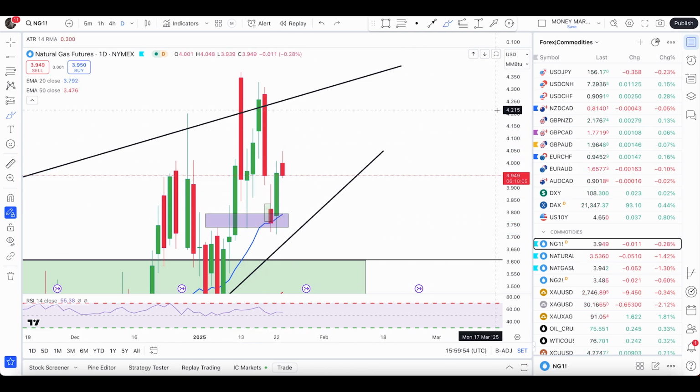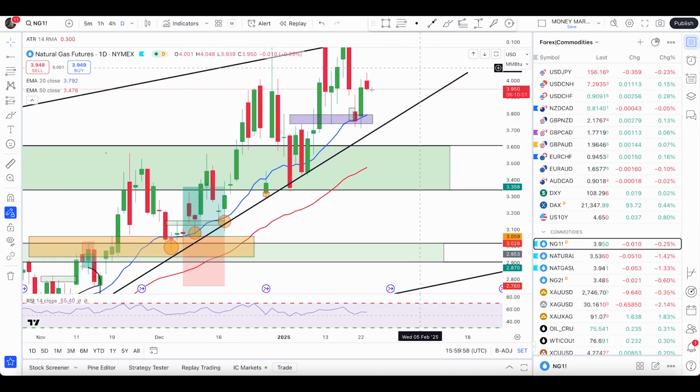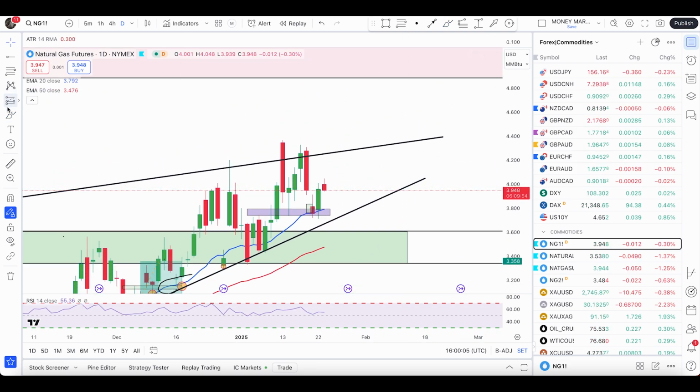If you have seen my last few videos, I've clearly mentioned that we can reject from 20 EMA, and we have been rejecting from 20 EMA multiple times, as you can see right here, and one more rejection right here shows a good and strong bullish pressure. Looking at that, we can see a possible push up from here as well.